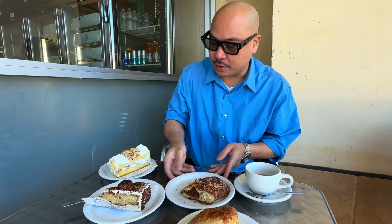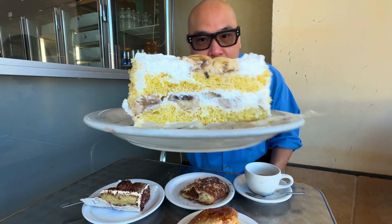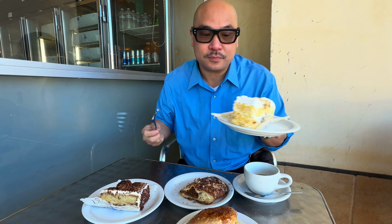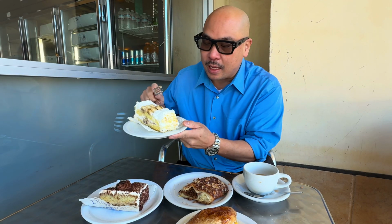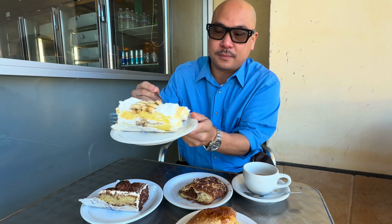Let's go ahead and move on to the next dessert item, which is the banana cake. I'm really interested in tasting this. I love the taste of banana, and I like it in desserts. I know some people prefer not to have bananas in dessert, but I do like it. So, first bite of the banana cake here at Dianda's.